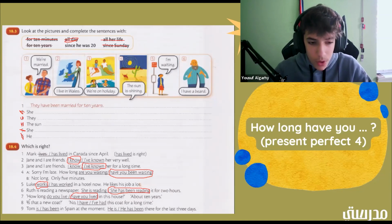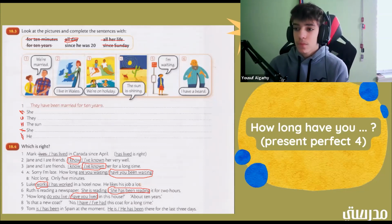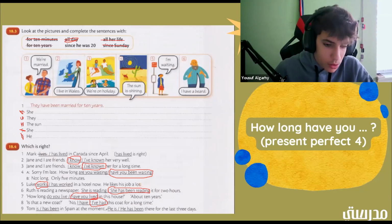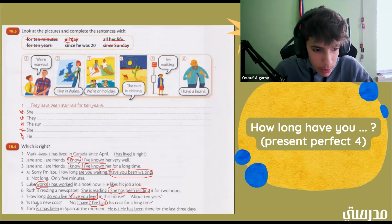All right. So is that a new coat? And then the person says, no, I have, or I've had this coat for a long time. I've had this coat. Good. All right. And then last one. Tom is or has been in Spain at the moment. This one would be is. And then we have a second part to it. And it says, he is or he has been there for the last 3 days. Yep, this one would be he has been. Good.